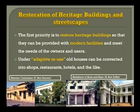You can see how it has been made, before how it was and now how it's been made. Certain additions have been removed and things like that. And this is a residence of Anita, and this too has been altered to suit the correct way it was supposed to be constructed. All the later additions, haphazard developments have been removed, like the columns over here and the color, everything has been altered accordingly.